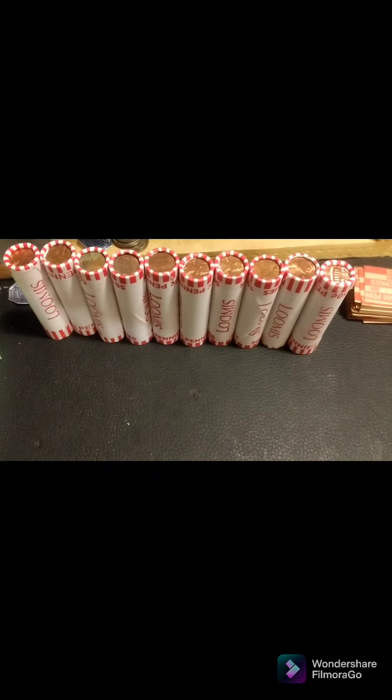1940, Philadelphia. Roll 32, Wheatie number 20. 1953, San Francisco. Roll 33, Wheatie 21. 1951 Denver. Roll 40, Wheat penny number 21. 1952, Denver. Roll 42, Wheatie number 22. 1939, Philadelphia, the 3rd pre-40s Wheatie.